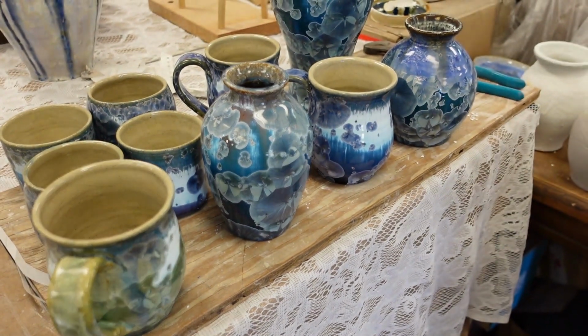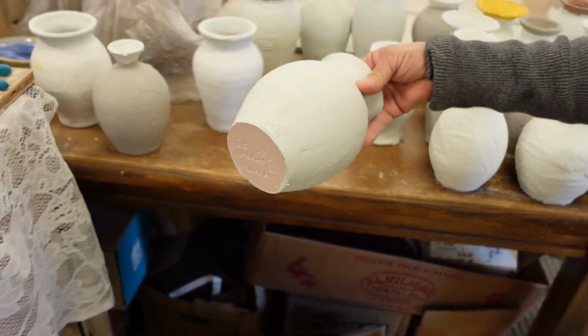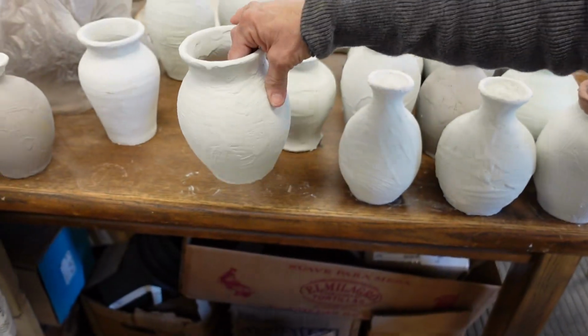We mix it together with water. We make it into a paint or a glaze. You brush the glaze on really thick. So that is before it's fired. Before it's fired the second time. Yeah. So after this, it goes in to be fired.